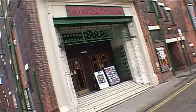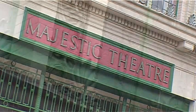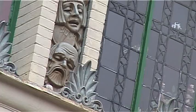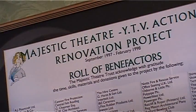Tucked away between Carrollgate and Exchange Street, the Majestic is one of Retford's little gems. Built in 1927, the Majestic has in recent times been forced to close twice, once in 1983 and again in 1992.